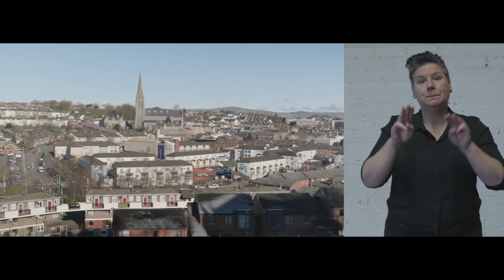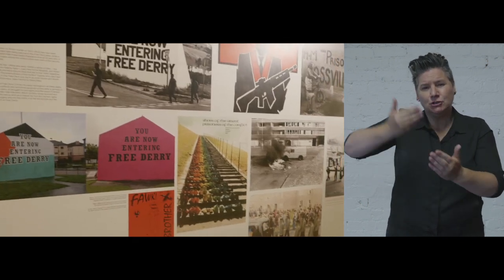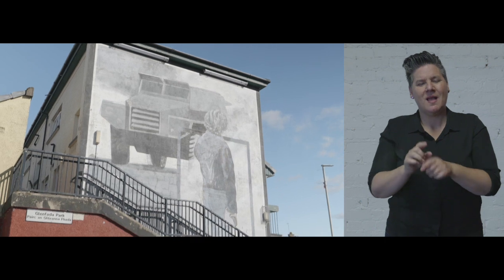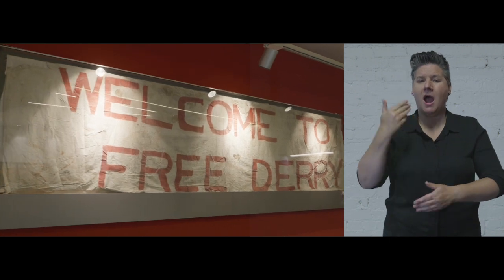The museum was designed as a public space where the concept of Free Derry could be explored in both an historic and contemporary context. The Museum of Free Derry has become one of the most popular heritage attractions in the region, attracting tens of thousands of visitors every year from all over the world.